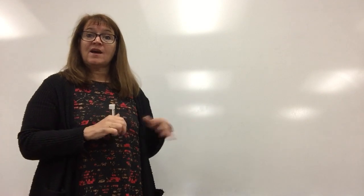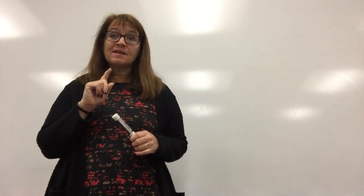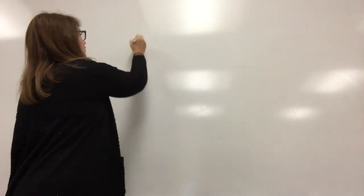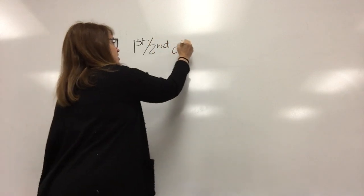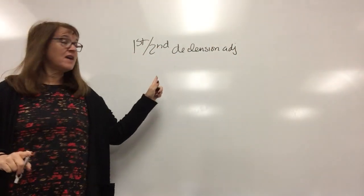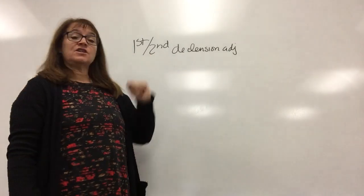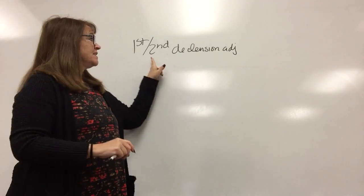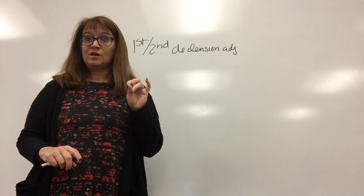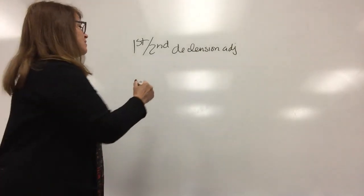And just like in English, we have adjectives in Latin. Now, we have two adjective declensions, and this is a little bit tricky because the first adjective declension is called first, second declension adjectives. Sometimes people think that's two separate declensions of adjectives, but it's really just one adjective declension. It's called first, second declension adjectives because this adjective declension has the same endings as first and second noun declensions. So when you get these in your vocab, this is what it's going to look like.